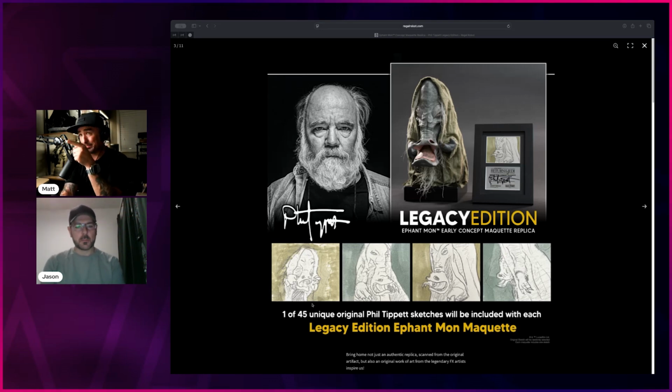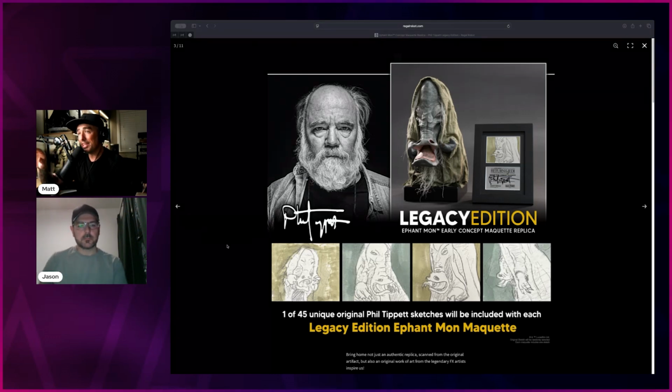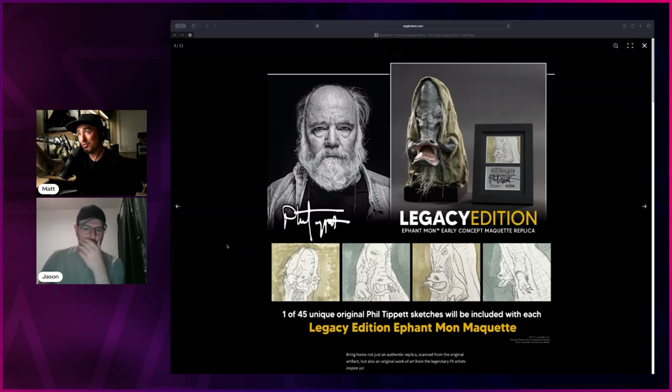Honestly, this I also really like. I really like that his artwork is a little bit different than the other pieces he's done, he's changing it up. He's adding a little color, adding a little bit more style. I like it. It's nice. I love that he did the tan and the bluish green color that the Ephant Mon is, both of those things, and so it just matches so well. It's really neat.